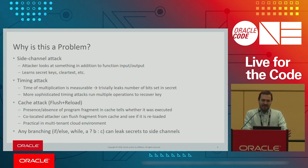This may seem like a really weird, abstract, theoretical thing, but it's not. It's actually practical in multi-tenant cloud environments where the attacker is on the same machine. It could even be on a different core, but sharing the same cache. And any source of branching, such as if, else, while, the ternary operator, can leak secrets to these sorts of side channels.